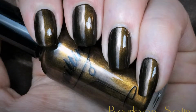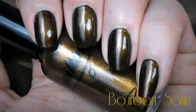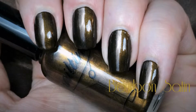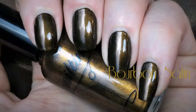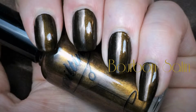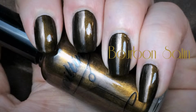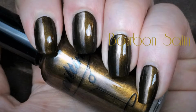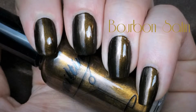Next up we have Bourbon Satin, which is a deep bronzy brown, awash with dark travel. The first coat, this is my least favorite of the box. The first coat, the brush just didn't spread it well. The brush would not open at all, and I don't know if it's maybe because the polish was just so thick, but it seemed to be thin, but it's not very dark on the first coat. However, I liked the color on the first coat better than the second coat because it went way too dark on the second coat.